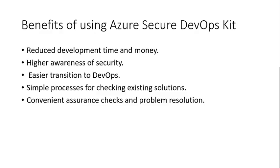The benefits of using the Azure Secure DevOps Kit. The first one, you reduce development time and money. The Secure DevOps Kit puts security best practice and tools at our fingertips. It saves our developers time and effort for researching, gathering, and implementing Azure security practice manually, and it provides a set of consistent security practice for them to follow.